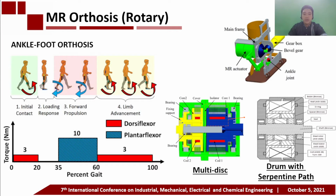Orthosis devices require torque attention when the foot moves in both the dorsiflexion and plantar flexion directions. Dorsiflexion is a movement to bend the joint or reduce the angle between two bones when the sole moves forward. Plantar flexion is the opposite of dorsiflexion, which is the downward movement of the foot. For that need, an MR brake actuator is used to produce braking torque. So torque achievement in MR orthosis becomes an important parameter.